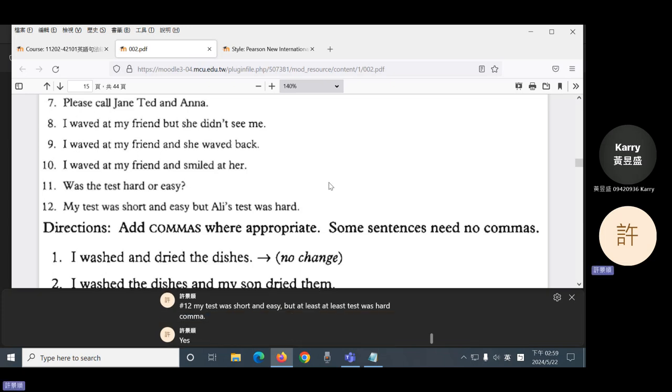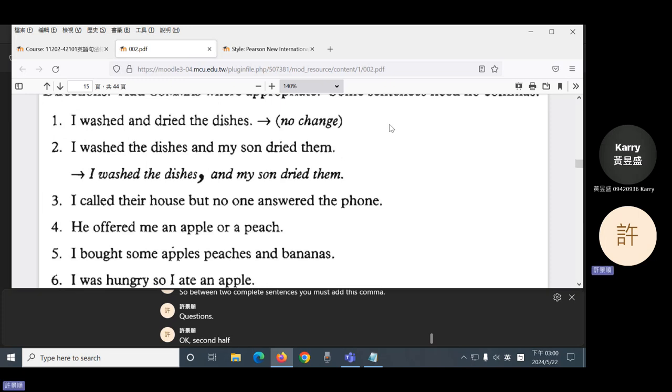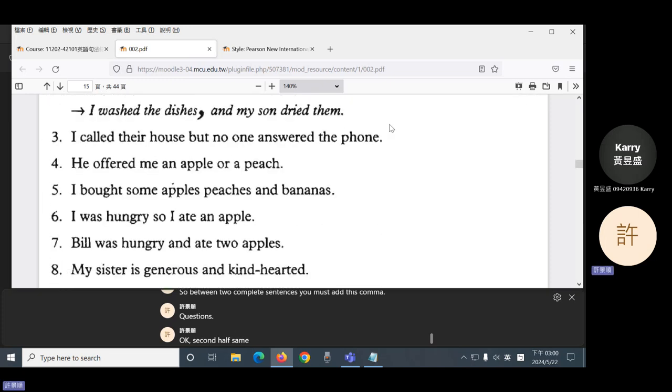Yes, because the second half is a complete sentence. Ali's test is the subject, was is the verb, and hard completes the sentence. So between two complete sentences, you must add this comma. Questions? Okay, second half. Same thing. Okay, number 3.